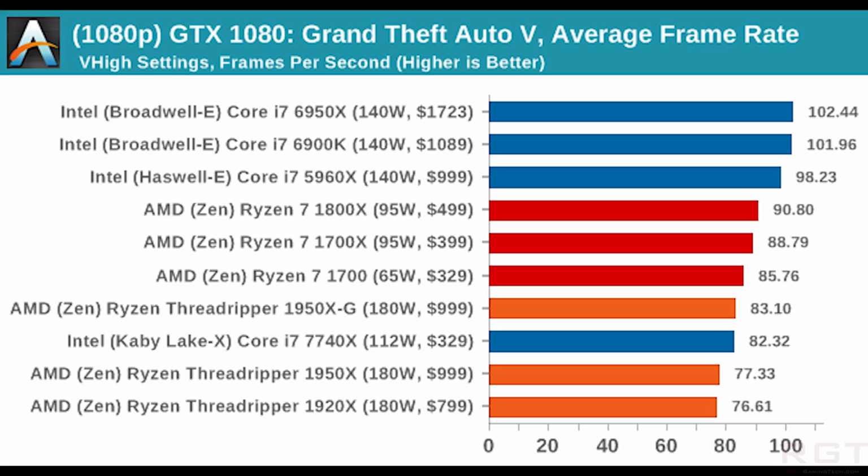What about Grand Theft Auto? Well, once again, speaking about average frame rates on the GTX 1080 at 1080p, with game mode, you're looking at 83 frames per second. With non-game mode, it's 77 frames per second, so the gap isn't quite as big. However, it does fall behind the 1800X, the 1700X, and even more worryingly, the 1700. And obviously, the 6950X and so on are slightly in front of those as well.